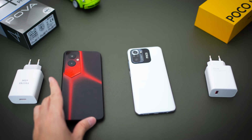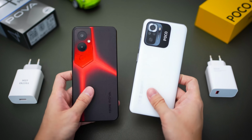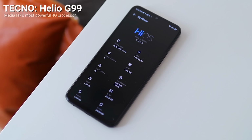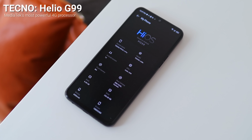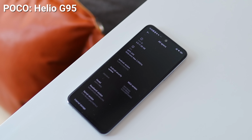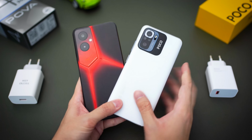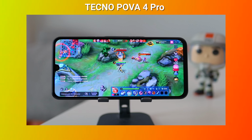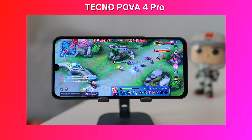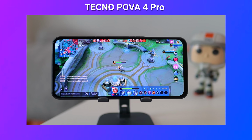Alright, so with that said, let's move on to our second point of today and check out their processors. Both devices come with very similar processors because they're from MediaTek, but the one on the TECNO Pova 4 Pro is a Helio G99, whereas on the POCO M5s we have a Helio G95. Just in terms of performance, you're going to be expecting better performance on the TECNO Pova 4 Pro. The performance is going to be even more efficient as well. That means that if you are playing games, you will be able to play slightly longer gameplay and you will experience less heat compared to the POCO M5s.